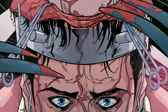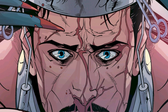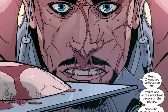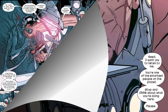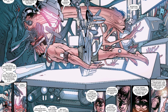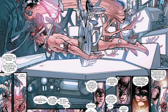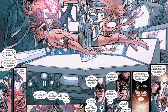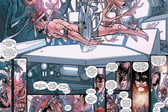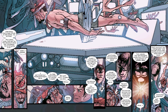This is Reed Richards doing surgery on Tony Stark. If you are wondering how Reed Richards is here right now and not still fighting against Susan Storm and Ben Grimm, that will be explained very soon. For right now, we see Reed Richards doing surgery on Tony Stark to pull out the 7th Infinity Stone. It's Reed stating that thanks to Tony Stark, his thoughts being so toxic, it gave birth to an Infinity Stone.